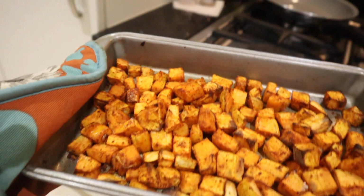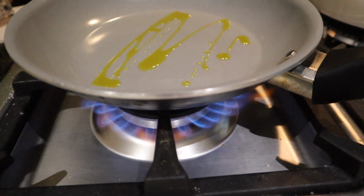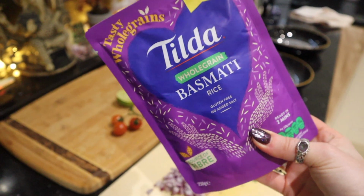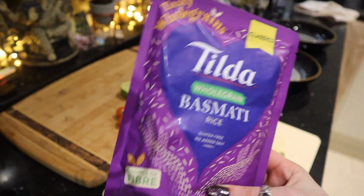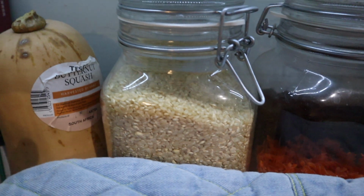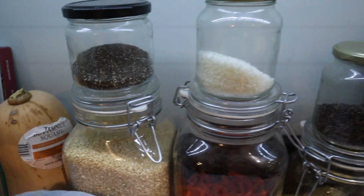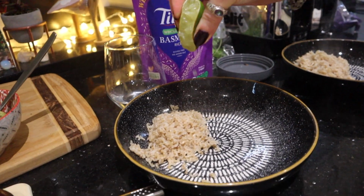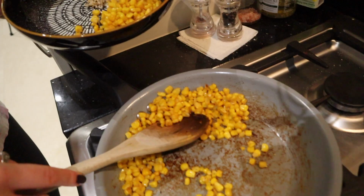Once the sweet potato is cooked and out of the oven, I'm just going to quickly fry up some sweet corn in the pan. And then to speed everything up, I like to use this amazing invention, which is microwavable whole grain rice, which I would like to say I don't use very often, but basically I can never be bothered to cook brown rice from scratch. And so these are a great thing. Once everything's cooked, I'm just going to assemble that into a lovely, delicious Mexican burrito bowl.